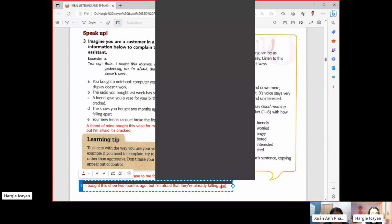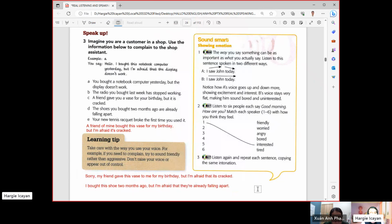They're falling apart. So I bought these shoes 2 months ago, but I'm afraid that they're already falling apart. Okay, next, letter E. Hello. My new tennis racket.